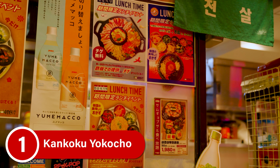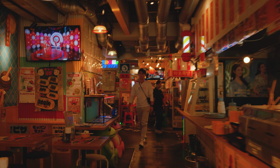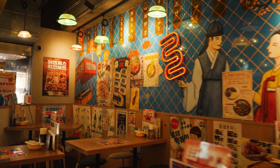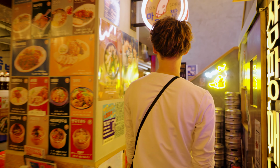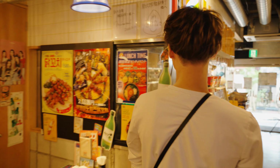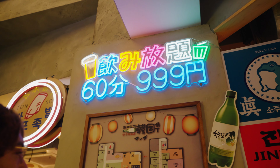So if you're unsure on what to eat in Shin-Okubo, Kankoku Yokocho might be the place for you. The place opened fairly recently in 2022, and it houses 10 different restaurants. The interior looks like a typical alleyway you'd find in South Korea, packed with colorful neon signs, lanterns, and irresistible food. Everything that you're looking for in Shin-Okubo will be found in here, so definitely go check it out. And also, you can stay inside if the weather gets bad. The second floor of this establishment will have karaoke booths, more similar to the ones that you'd find in Korea.